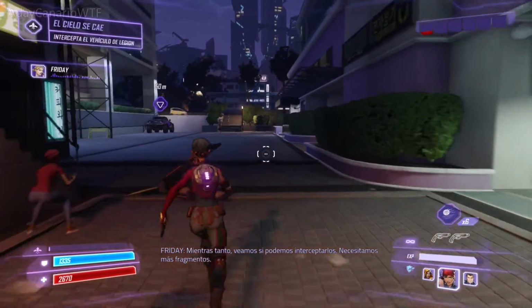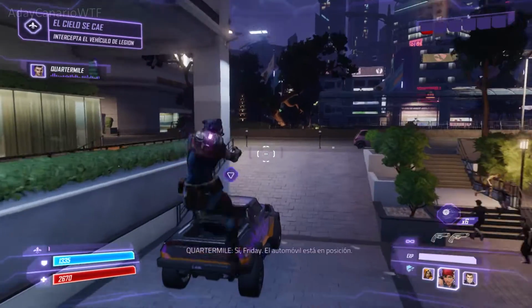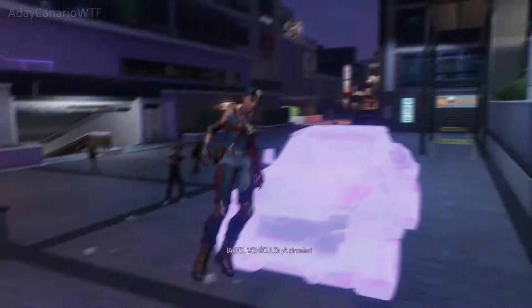We need more fragments. Quartermile, is the agent vehicle ready? Si, Friday. The automobile is in position. Let us roll.